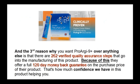And the 3rd reason why you want ProArgi-9 Plus over anything else is that there are 262 verified quality assurance steps that go into the manufacturing of this product. Because of this, they offer a full 120-day money-back guarantee on the purchase price of their product. That's how much confidence we have in this product helping you. Now, I don't have it timed out, but that's most likely about a 60-second presentation on why ProArgi-9 Plus should be the product that they choose, and it helps you answer that.